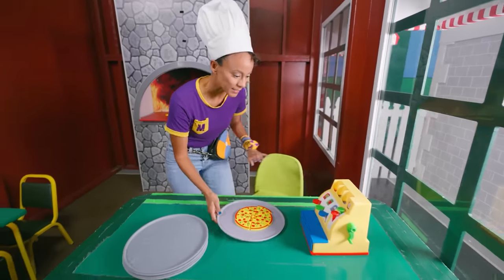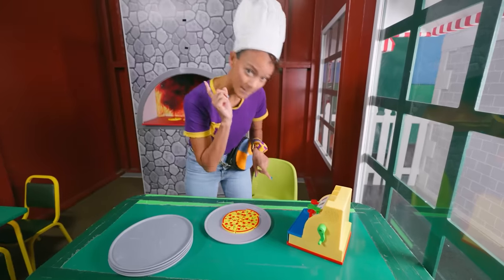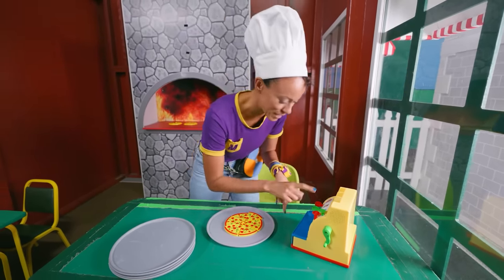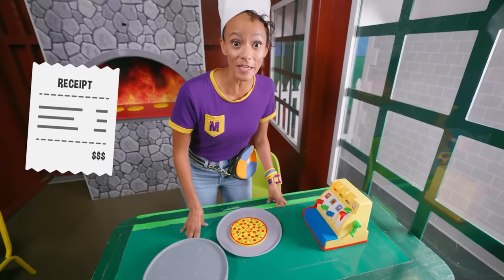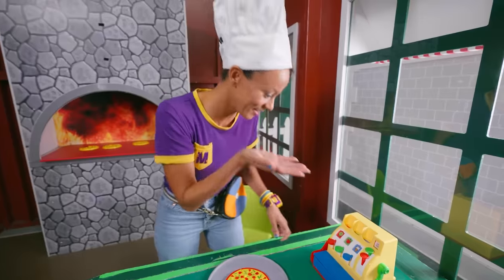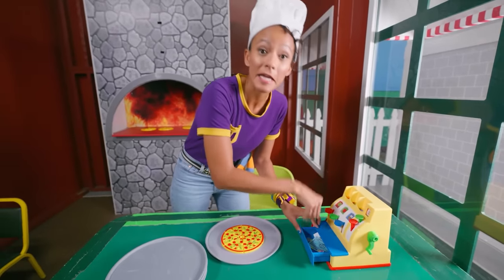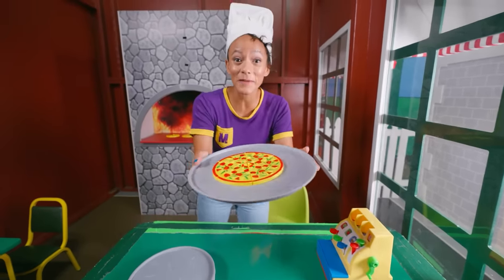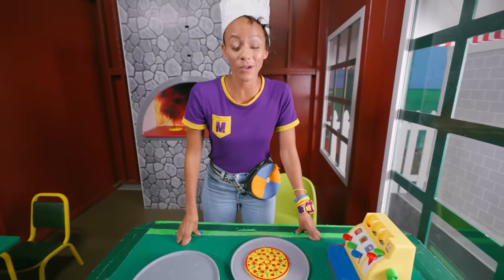Okay, see, you've got the cheese and the tomatoes and the mushrooms and the green sprinkles. I'm gonna give it to you for free. The sprinkles are on the house. Okay, that'll be $1 million, please. Whoa, thank you. Okay, whoop, there you go. And here's your change. All right, here's your pizza. Enjoy.